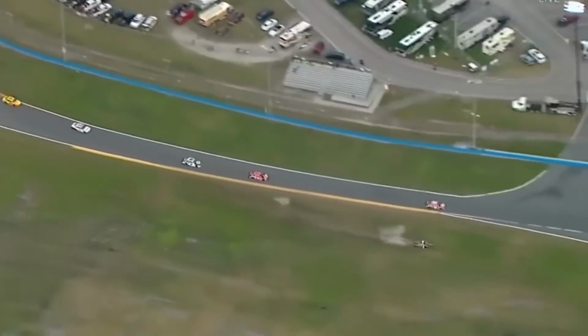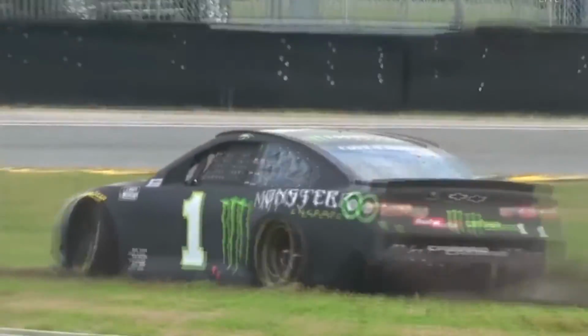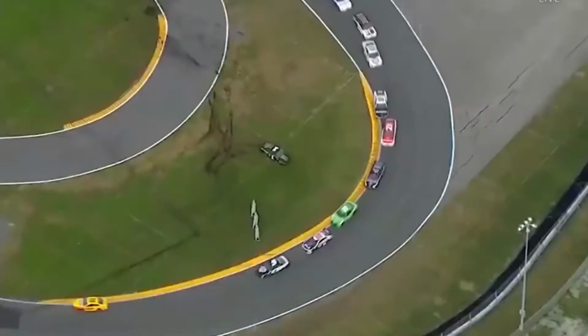He overdrives it, goes to the grass. He spins it. If he does not get his car slowed down, he comes straight across the field, wipes out Christopher Bell and everyone else that was following behind him. But he's able to get that car slowed down while going through the grass. Spins it. He lost the lead.